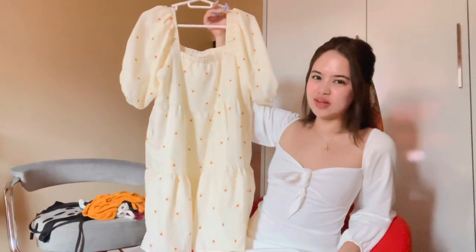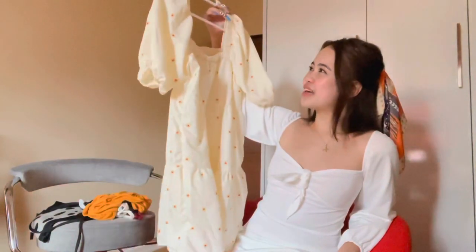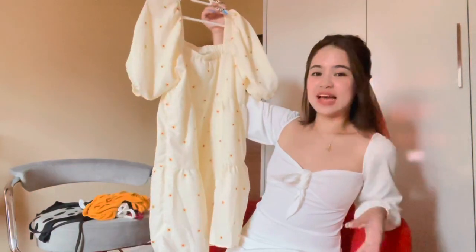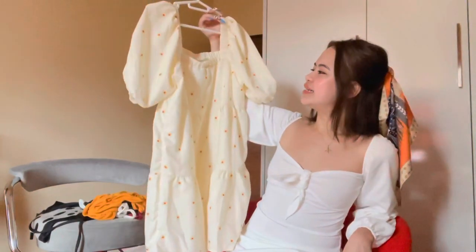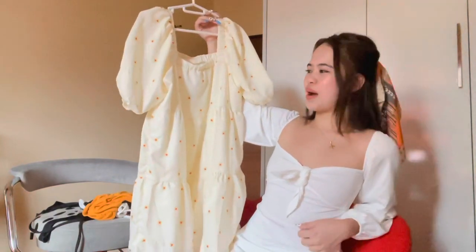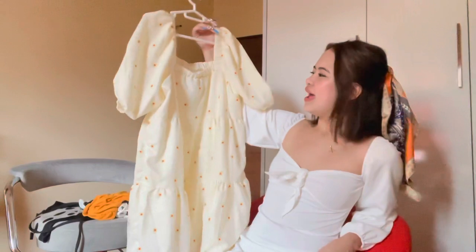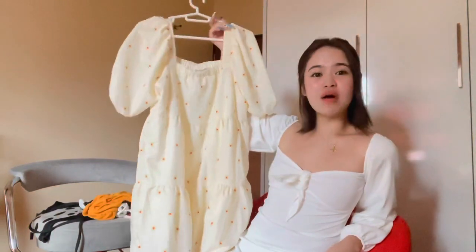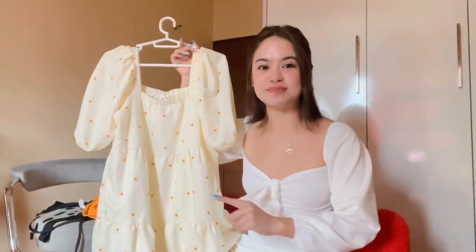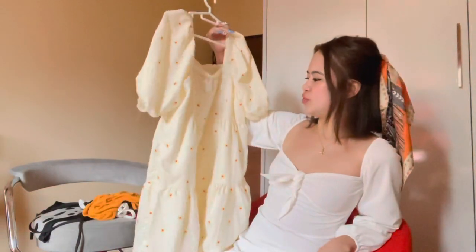So she wanted to buy a puffy dress because, as I've said, so many celebrities have been wearing this kind of dress. And at first, it wasn't really my type. I just ordered it for my mom because she wanted it. And then when it arrived, it was too small for her. This is a large size, guys, okay? Remember, it's a large size, but it was still too tight for my mom.